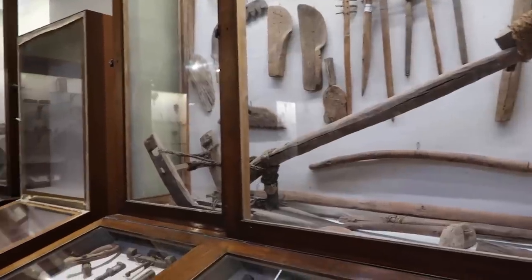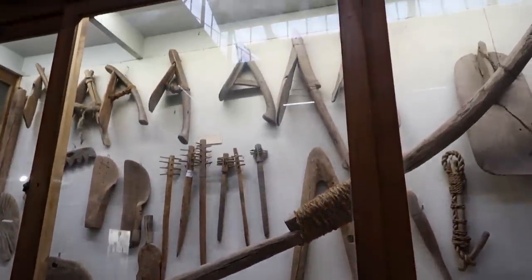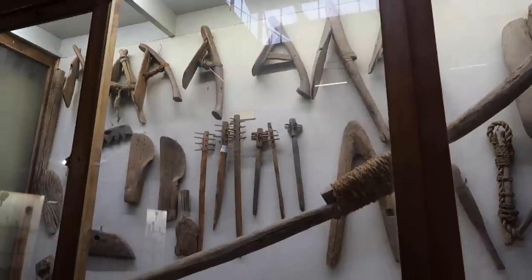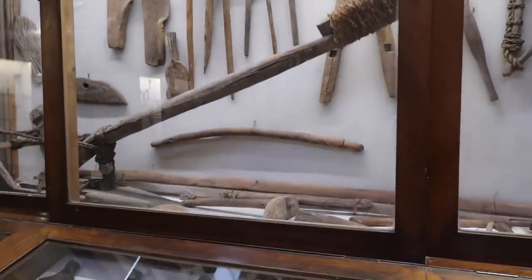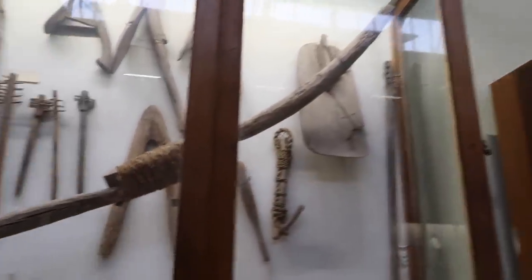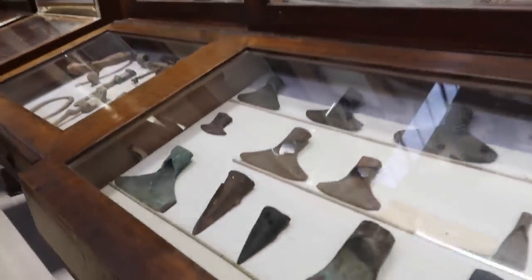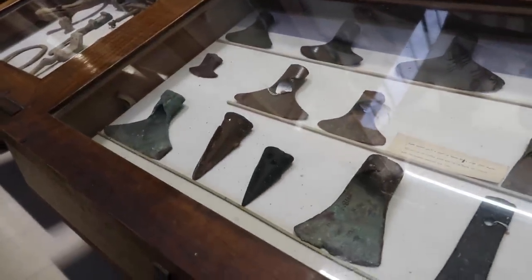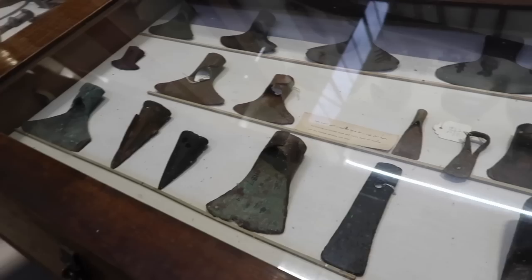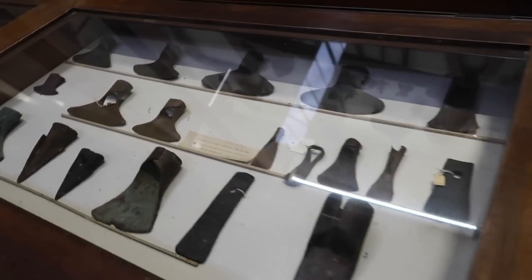Yeah, that was like a giant piece of farming equipment. And then you've got shovels and axes and things like that. This is your tiller. Yeah, tiller. I couldn't think of what that was called. That's an ancient tiller. And then you can see all the hoe heads or axe heads. A collection of blades. The wooden handles are lost.